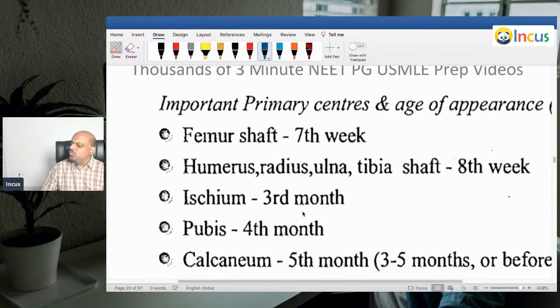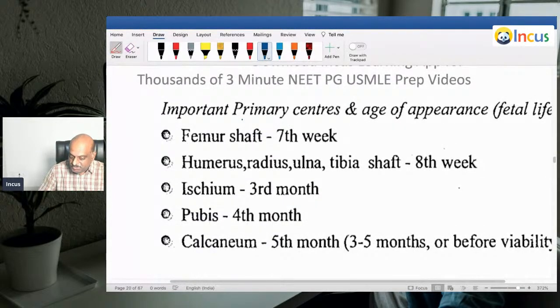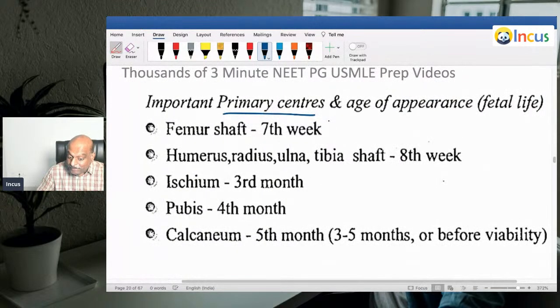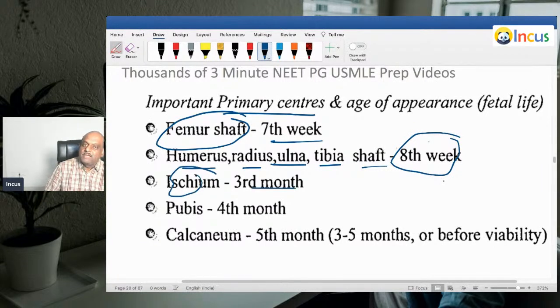Then another purely memorization item. What are the primary centers? And what is the age of appearance of the ossification centers? I always used to hate this question, but there is no other way. You have to mug it. Femoral shaft, 7th week. Humerus, radius, ulna, tibia shaft, 8th week. Ischium, 3rd month. Pubis, 4th month. Calcaneum, 5th month. So, primary centers and the age of their appearance in fetal life.